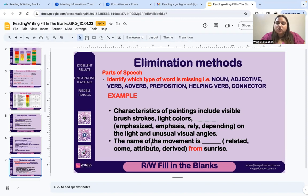So the first aspect is called parts of speech: what part is missing, whether a noun, adjective or verb is missing. I am hoping you know all these. If you don't know, you need to pause this video and look up the definitions of noun, adjective, verb, adverb, preposition, helping verb, connector. I'm going to give you a few examples.